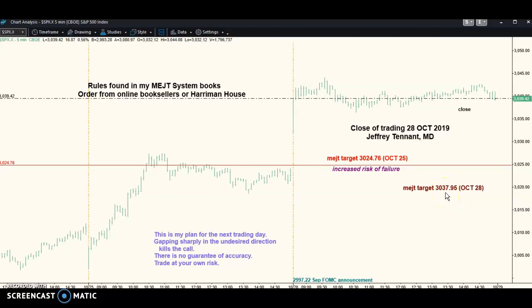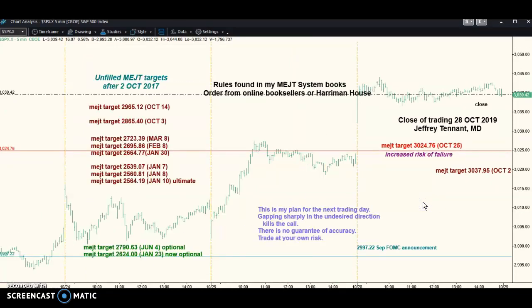Well, it doesn't always print on time, but the odds of it printing are pretty high. Someone asked me to say a target, a list of all the unsatisfied targets. Well, every target after October 2nd, 2017 until January of this year printed. So every single target, roughly about 650 a year from 2018 printed.